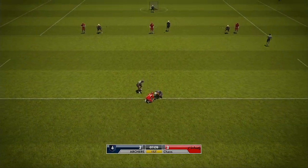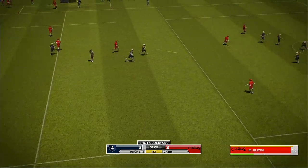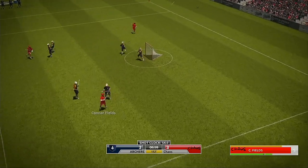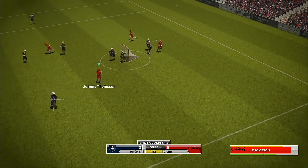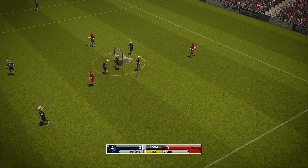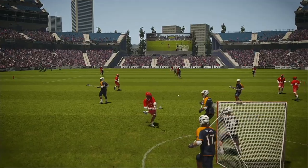Face-offs are essentially a ground ball. It's all about heart. 24 cinches it, and the home team goes straight on attack. With a blast. Misses high. 5. And scores. The home team are in front here after that goal. 2 goals for Thompson. He has scored half their total so far in this one.